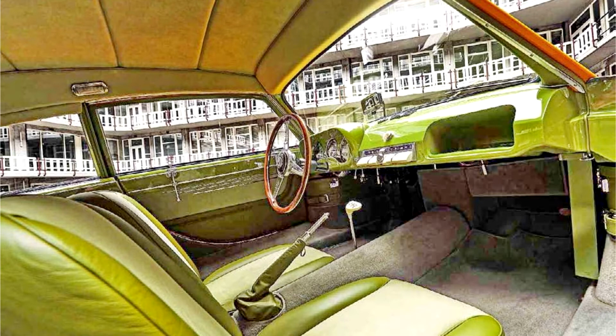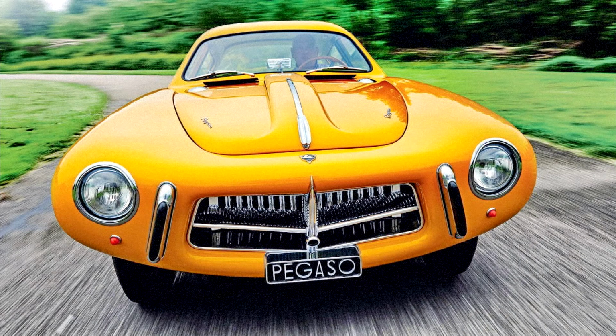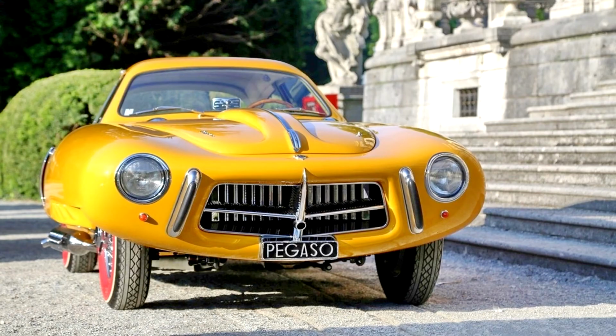The one-off 1952 Pegaso Z102 Berlinetta ENASA Cupula looks like a spaceship yet was built by a company more used to making trucks. Octane was allowed an exclusive drive, or should that be flight? Words Martin van der Zee. Photography David de Jong. The keys are in my pocket, but I don't feel the urge to get behind the wheel and drive off. Not yet.